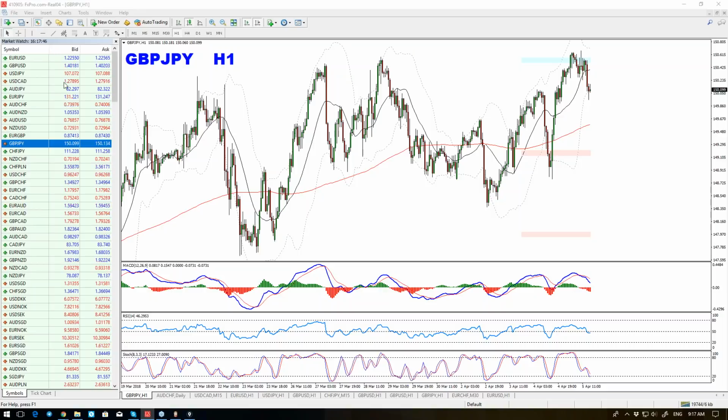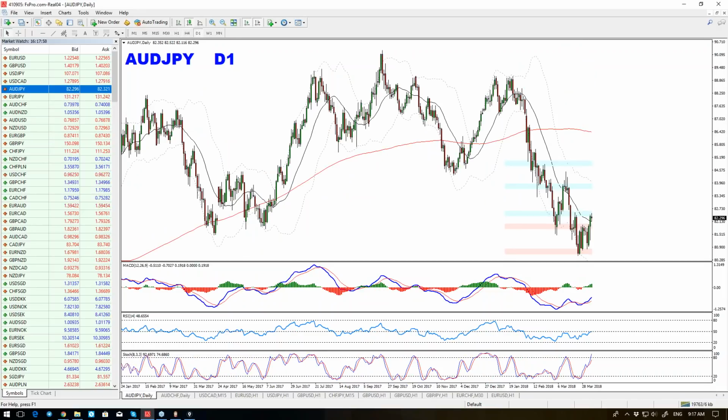Also gave us some beautiful opportunities, a beautiful payout. Marcos, Aussie yen break of. Let's take a look. Aussie yen. We are talking about the daily, right? For the daily convergence, it must break this high. This is not a relevant high because you don't have the two candles rule on a daily chart.